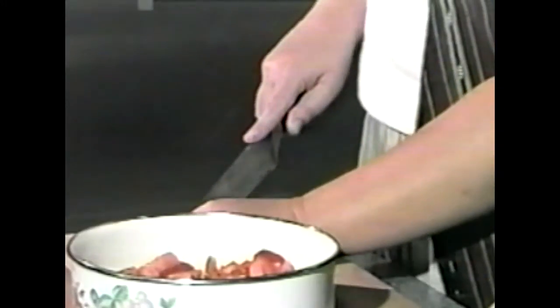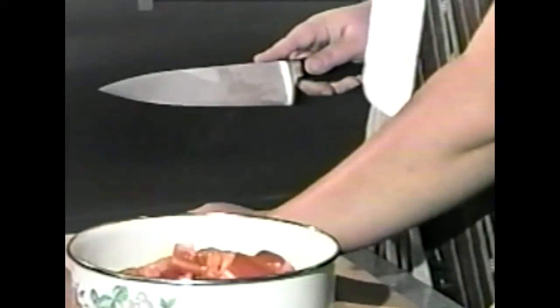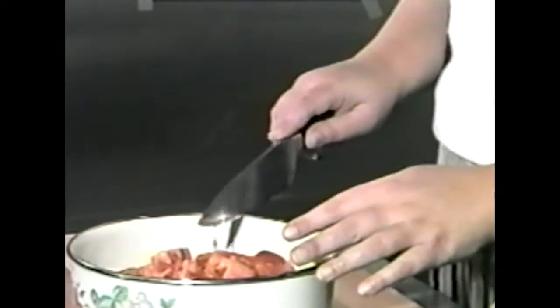I'll have to get Daddy to sharpen for us. Okay, so we have our Roma tomatoes all nice and chopped.